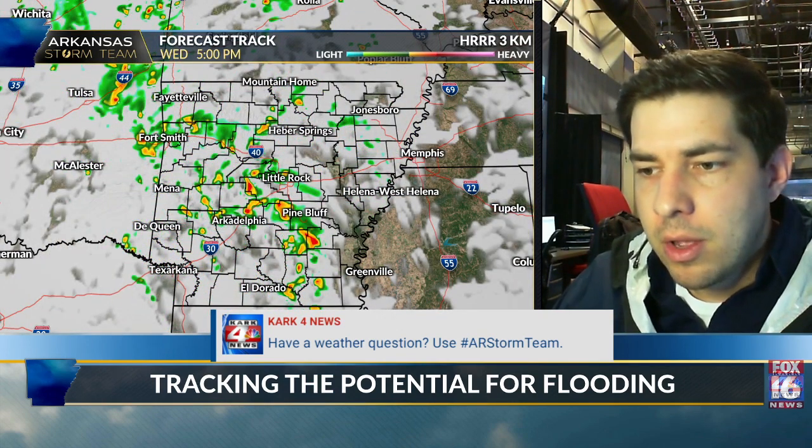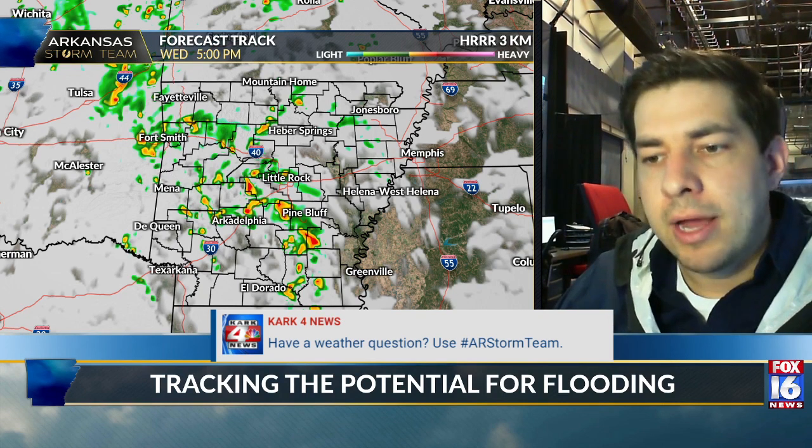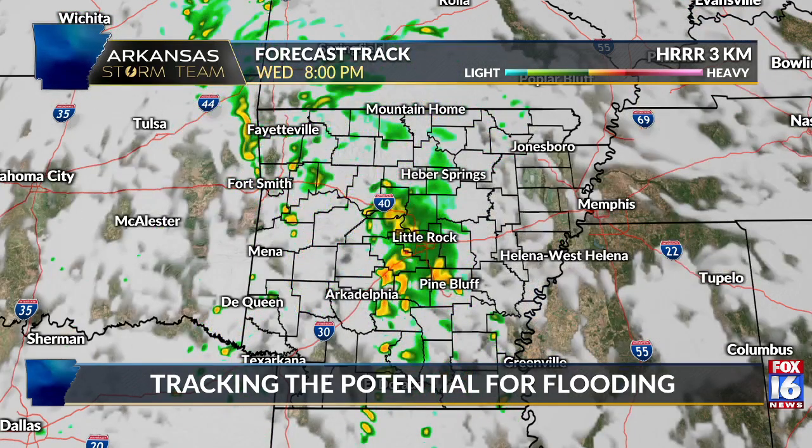You could see another round possibly trying to set up in that area that's been rain soaked. Now, it's going to be very difficult to pinpoint the exact position, but I don't want you to take this to heart that this is exactly what your radar app, hopefully you've got the Arkansas Storm Team app on your phone, is going to look like. It just helps us give an idea of timing, the orientation of the storm structures and showers and storms that we could see, and area-wise where we could be seeing this setting up here.